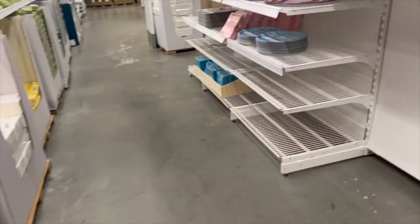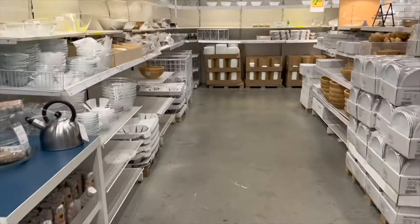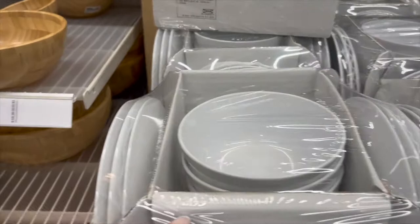I can't decide what I think about that couch. See what's over here. I feel like I'm constantly wanting new dishes. I think these are our dishes. We got one of those when we got our apartment. These are nice.